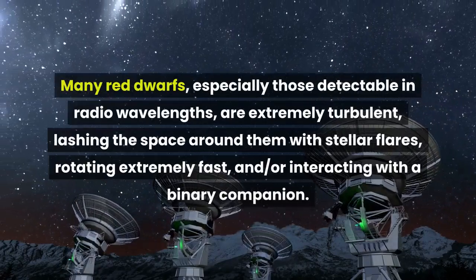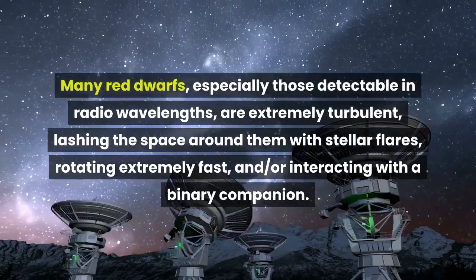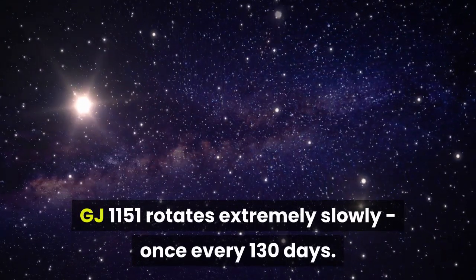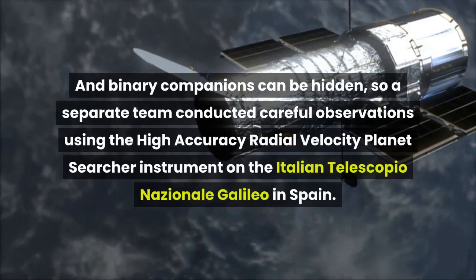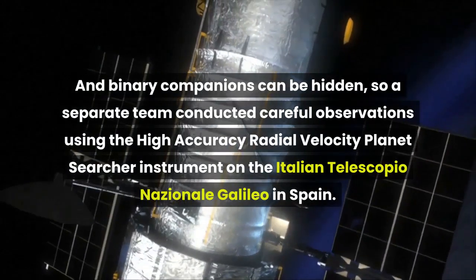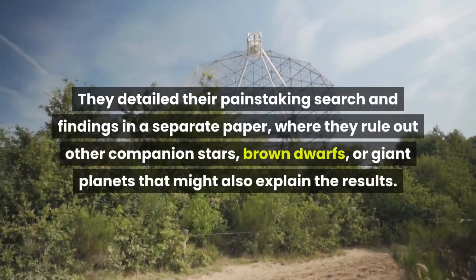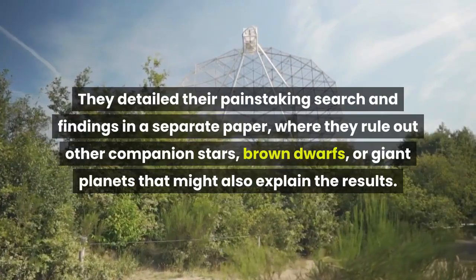Many red dwarfs, especially those detectable in radio wavelengths, are extremely turbulent, lashing the space around them with stellar flares, rotating extremely fast, and/or interacting with a binary companion. GJ 1151 rotates extremely slowly, once every 130 days. It's unusually peaceful for a red dwarf. And binary companions can be hidden, so a separate team conducted careful observations using the high-accuracy radial velocity planet searcher instrument on the Italian Telescopio Nazionale Galileo in Spain. They detailed their painstaking search and findings in a separate paper, where they rule out other companion stars, brown dwarfs, or giant planets that might also explain the results.